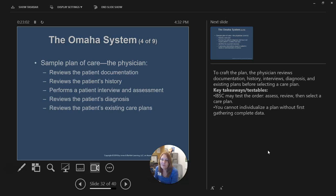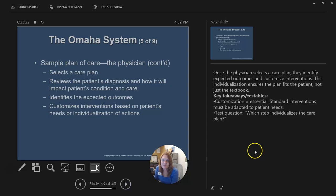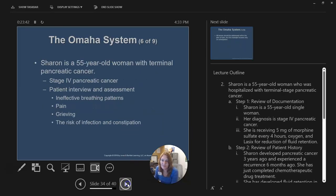To craft the plan, the provider reviews documentation, history, interviews, diagnosis, as well as existing plans before selecting a care plan. You cannot individualize a plan without first gathering complete data. So your IBSC may test the order: assess, review, then select your care plan. Once the care plan is selected, they identify expected outcomes and customize interventions. This individualization ensures the plan fits the patient, not just the textbook. So your customization is very essential. Standard interventions must be adapted to your patient's needs.